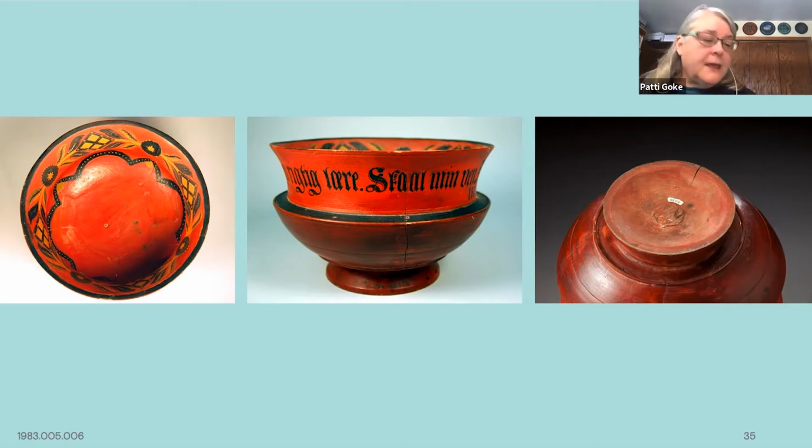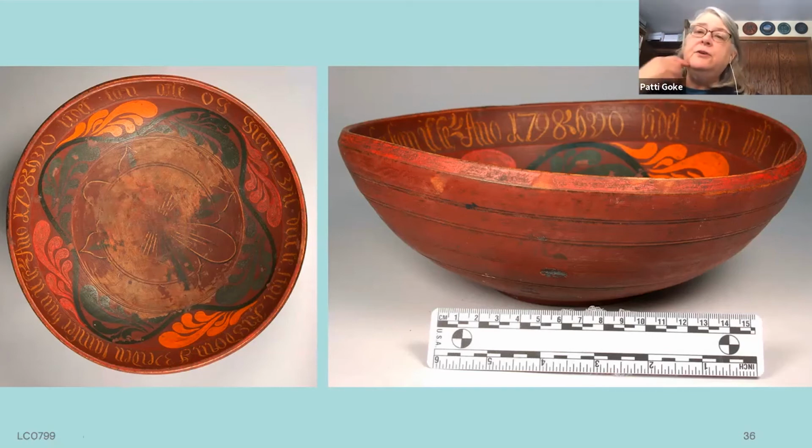And then the next picture, it's possibly another Nordfjord bowl. It does have that big flower on the bottom, but it's more of a bowl shape.